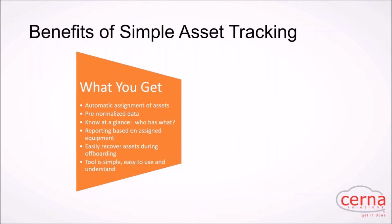So some of the benefits of using the simple asset tracking, you get a lot of the same functionality that you would get with traditional asset tracking, but it's just, as you might imagine, simpler. So you will get the automatic assignment of assets. So when someone requests something through your service catalog, you will automatically get a piece that puts that record in their user record, and you'll be able to see that they have this particular piece of equipment.